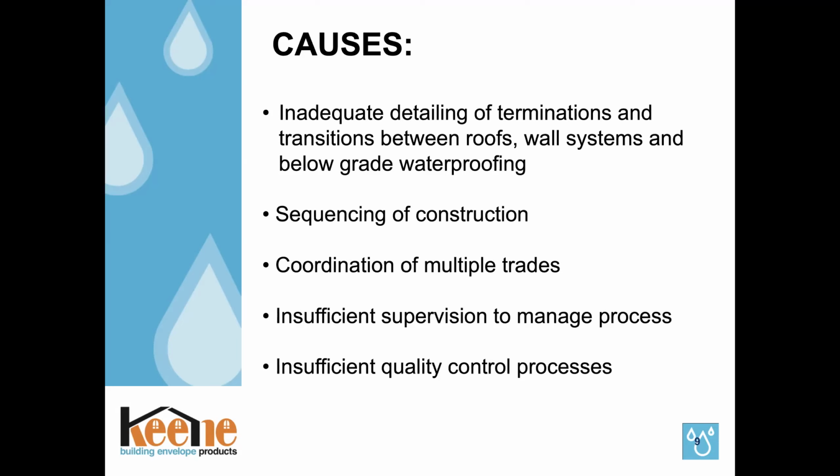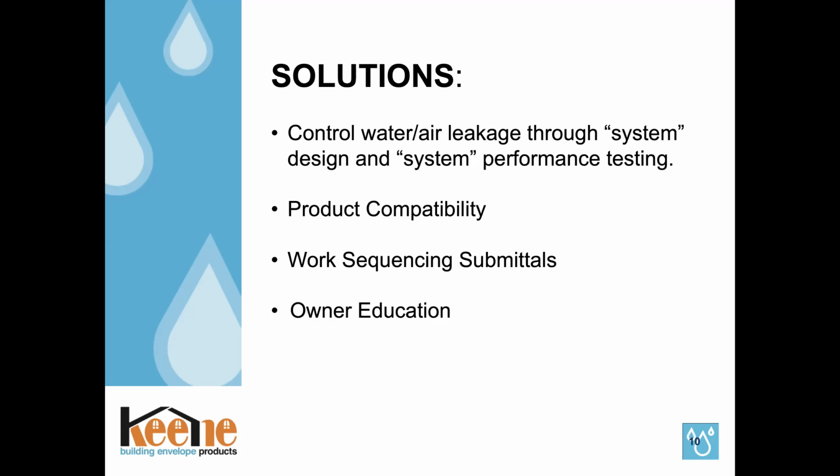The other thing we see is insufficient supervision to manage the process. It's hard to be an expert on all those things and hard to supervise all those different trades. Probably you're talking 7 to 10 different trades touching that envelope. And then, of course, insufficient quality control processes. So not just managing it, but then who's watching the people doing the work. So it's very, very tricky. And this is why we see in high-end residential and of course in multifamily and commercial jobs, we're seeing the rise of building consultants, envelope consultants.